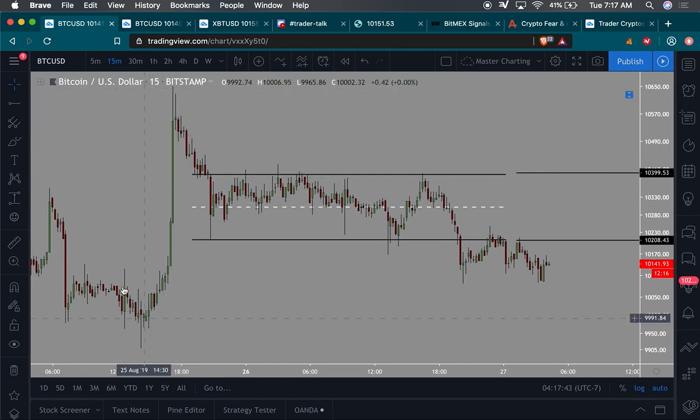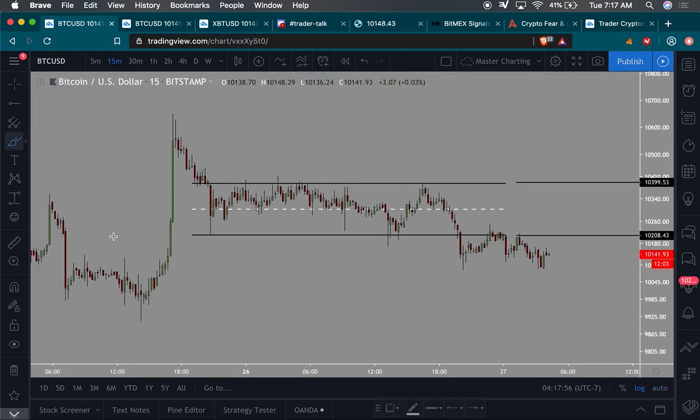This entire move right here, I'd stated in yesterday's video and the one 2 days ago, for the most part was really a short squeeze. I did not expect this momentum to continue. I could have been wrong, right? We could have gone like this, retraced, and then taken off. But the volume just did not support an outsized move like this.